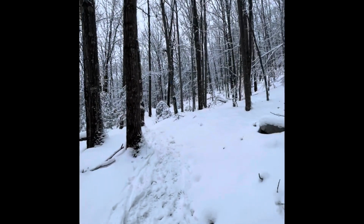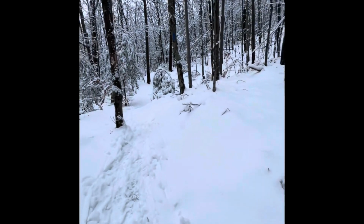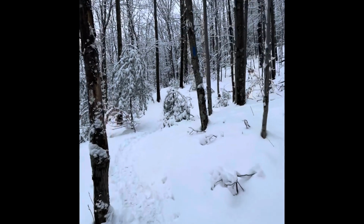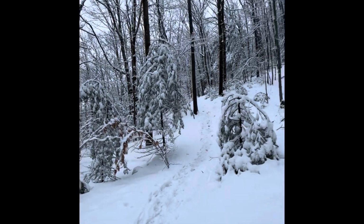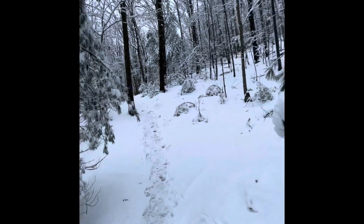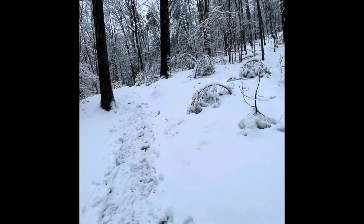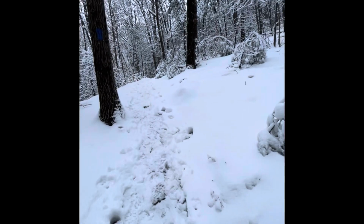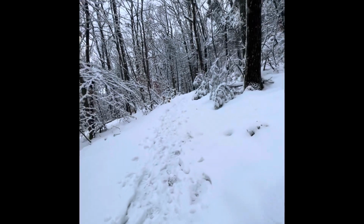So a little ways back, we passed the yellow trail, which I'm pretty sure is a straight shot up to Mount Rowe with more steep, more elevation. Well, I guess the elevation would be the same, but over a shorter period of time. So this blue trail continues on with switchbacks, so it's not too bad.